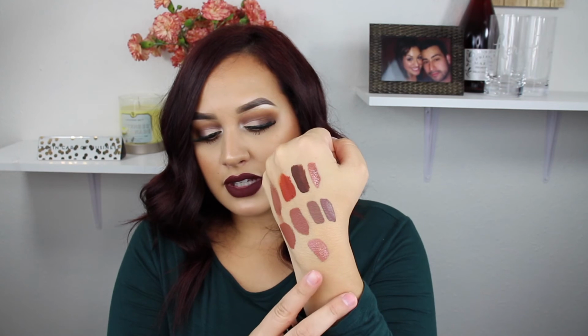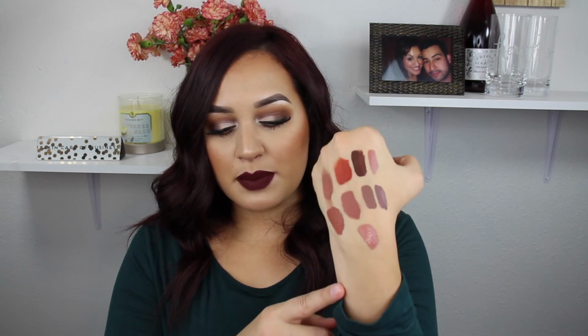This is almost like the Ofra Verona, but in lip gloss form. Actually, let me swatch it right underneath Verona so you can see what it looks like. It kind of looks like Verona's sister if she was a gloss. Definitely a deeper nude. You guys know I love NYX Cookie Butter, and you know I love Marc Jacobs Sugar and Buxom White Russian. Those are just my tones when it comes to glosses.